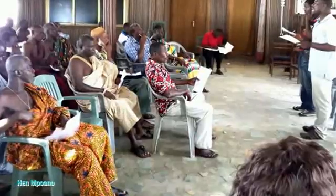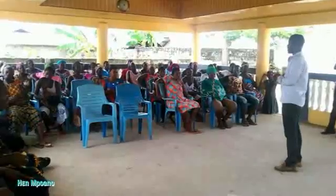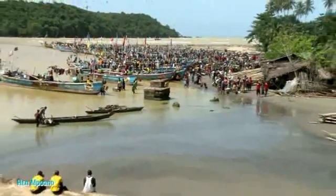Everybody bought into the idea, and therefore the agreement was that we call for a big retreat that we call the Greater Amanzule Retreat, which was held in Axim in 2012, which brought together all the traditional leaders, the community people, the district authorities, assemblymen, youth groups, and others, to think about how best we were able to manage the Amanzule area. And the way forward was that communities should be in the center of conserving this important wetland.